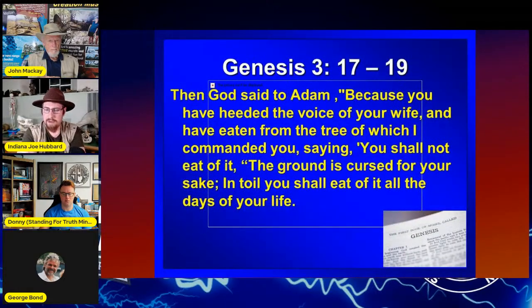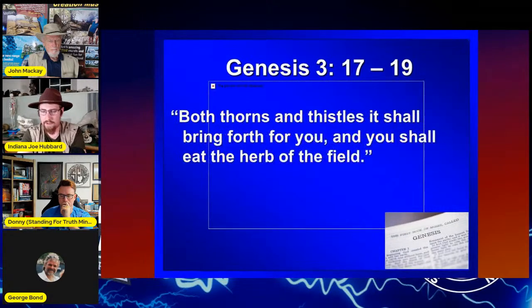Then God said to Adam, because you have heeded the voice of your wife, and have eaten from the tree of which I commanded you, saying, you shall not eat of it, the ground is cursed for your sake. In toil you shall eat of it all the days of your life. By thorns and thistles it shall bring forth for you, and you shall eat the herb of the field.